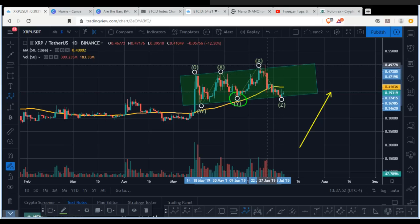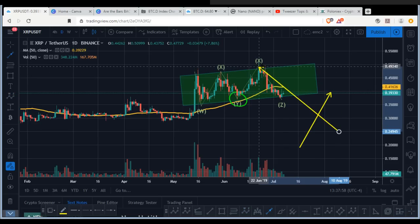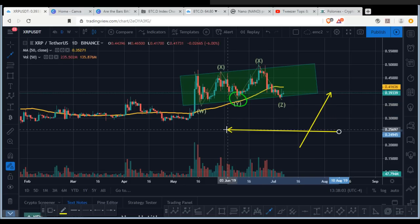We're going to get some resistance just about this area of 50 cents to 52 cents. So keep that in mind, at least for the short term.